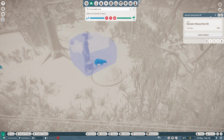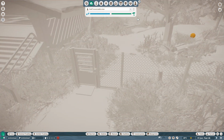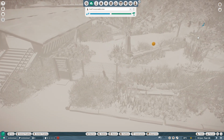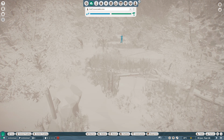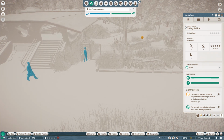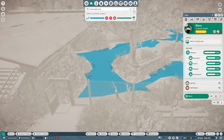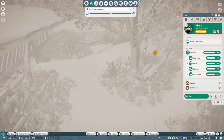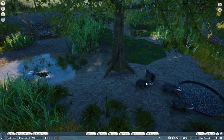Actually, I should probably check traversable area for the staff as well, just make sure they can get around in here. No, that's not showing a traversable area for the staff. Okay, that's odd. Let's try that again. Do I need to click on you? Nope. I don't know why that's not showing any traversable area. Well, I mean, they can clearly go in there because they've just done it. So I'm going to leave that because it seems to be working fine.